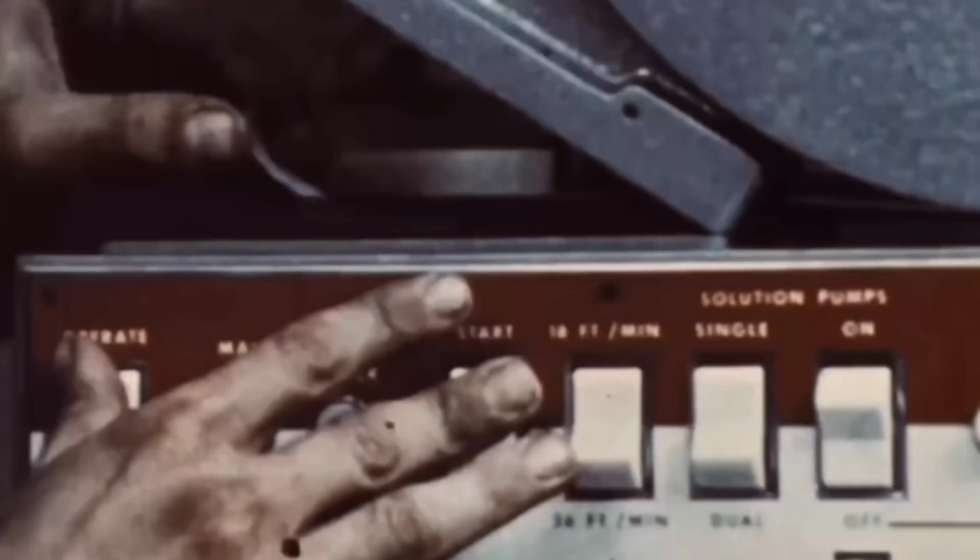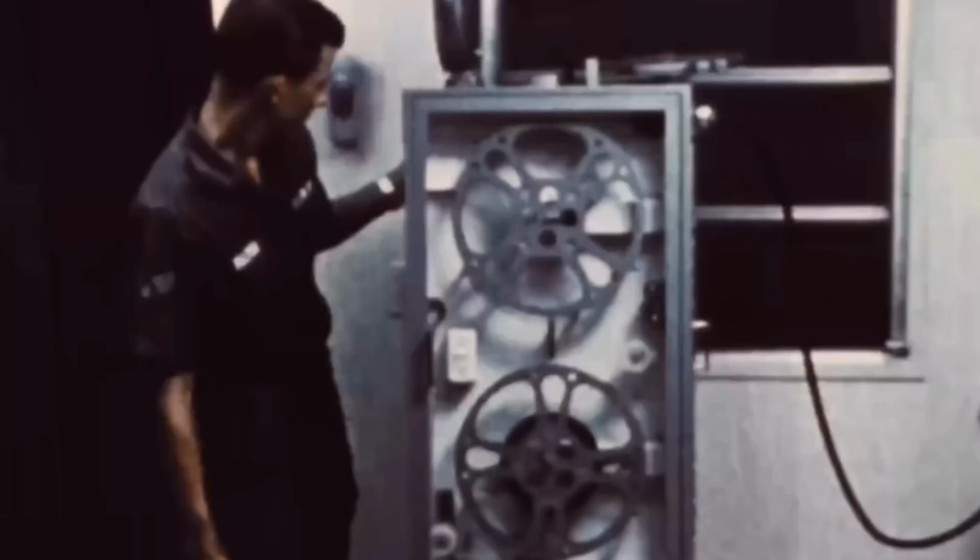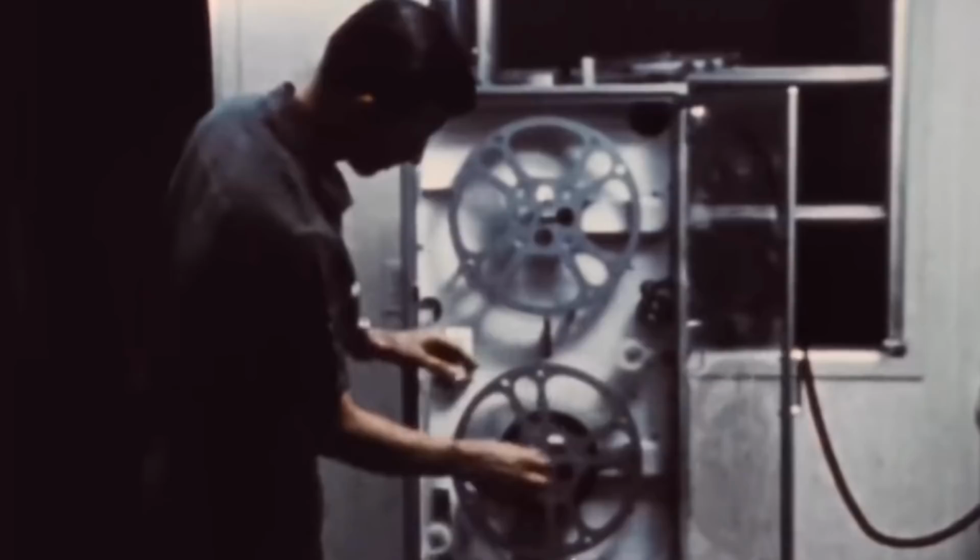Immediately after downloading, the exposed black and white film goes into an automatic processor and comes out within minutes, ready for immediate evaluation by the tactical fighter unit.